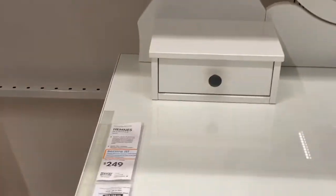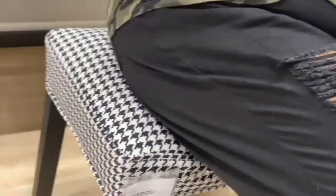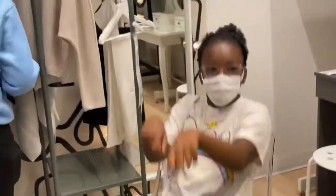The white one is $249 and the chair is $399 and the black one is $199 and let's see, the chair is $44.99. That is a cute stool. That's cute. Yeah, yeah. Broom, broom, broom, broom, broom.